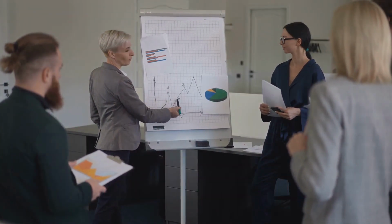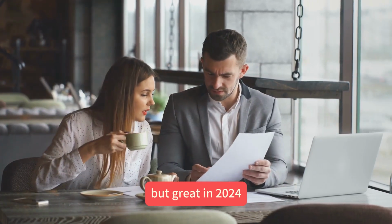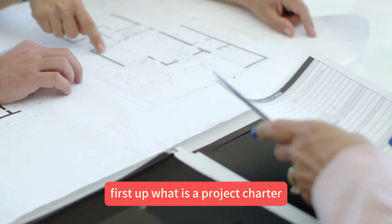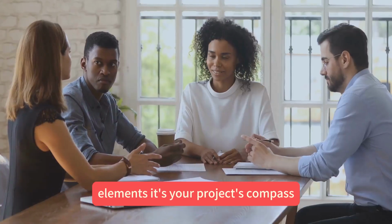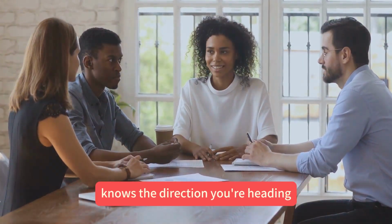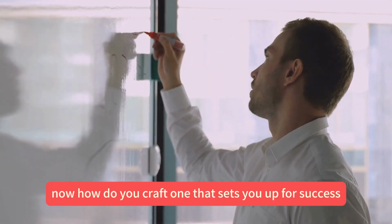If you're diving into a new project, you know how crucial it is to start with a rock-solid project charter. But what exactly makes a charter not just good, but great in 2024? Let's break it down. First up, what is a project charter? Simply put, it's a document that outlines your project's core elements. It's your project's compass, ensuring everyone from your team to stakeholders knows the direction you're heading. Now, how do you craft one that sets you up for success?